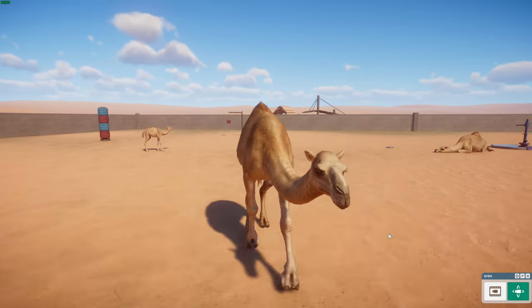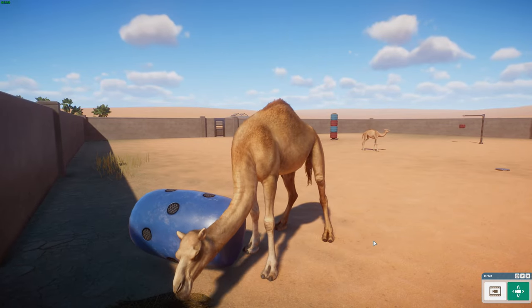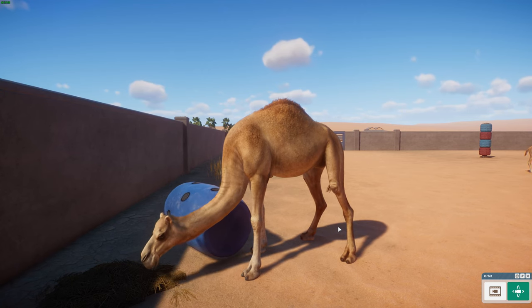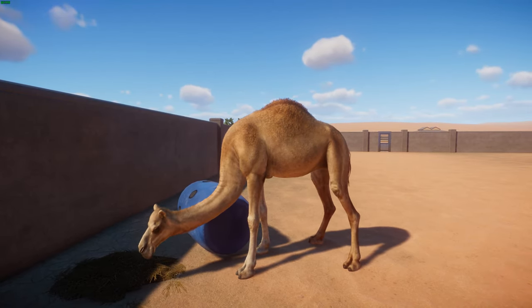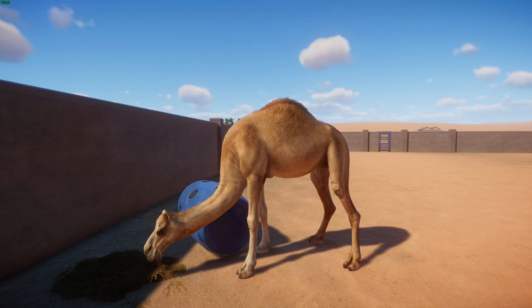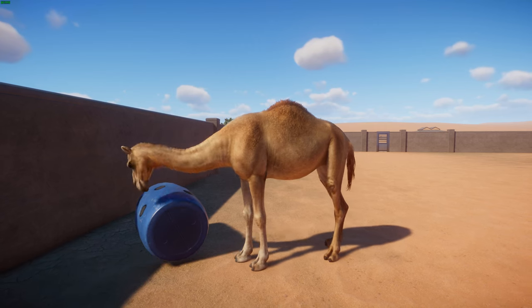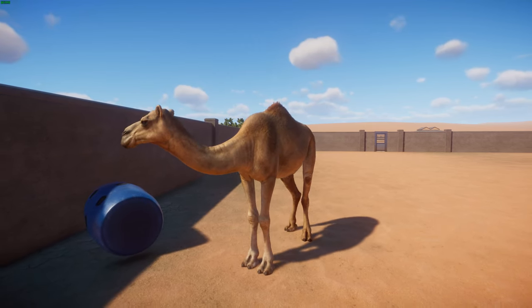And they have two toes on each foot, and they also have flat leathery pads on the bottom of them. And like giraffes, they actually move both legs on one side at the same time, which is quite cool. Compared to the Bactrian camel, they have a lighter build with longer limbs, shorter hair, and a harder palate. And unlike llamas, they have a hump and smaller ears, which is really cool.